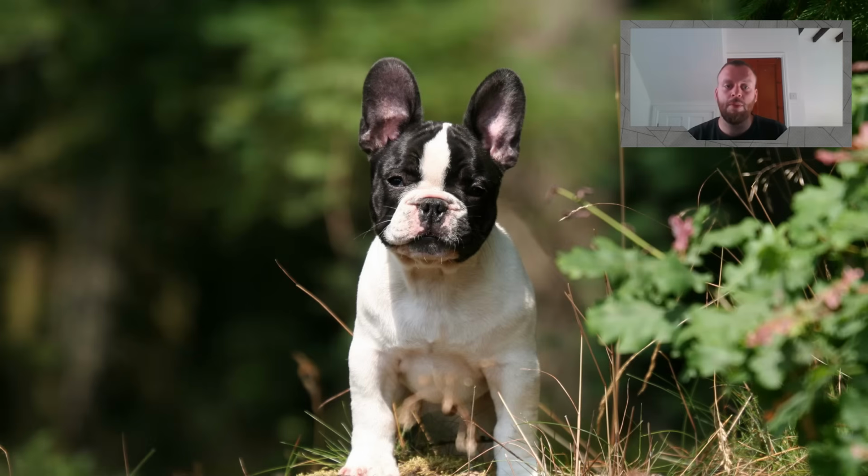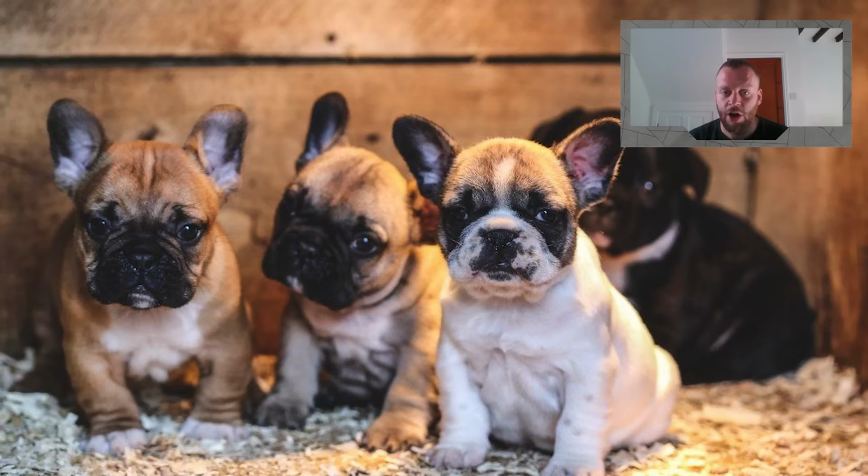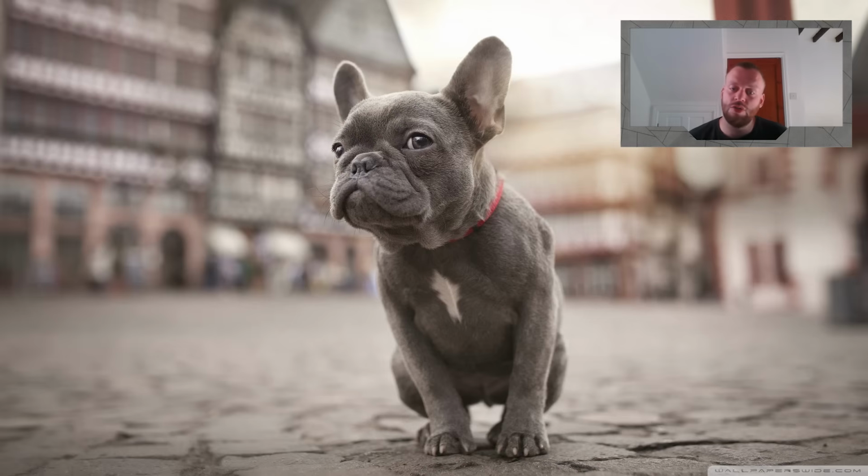They're a good choice for people who live in smaller homes and apartments, and they're known to not really be barkers, although they don't like being left on their own and can develop separation anxiety. They're a great choice for first-time owners and are renowned for getting on excellently with children, provided that both the dog and the children are trained on how to behave with each other.